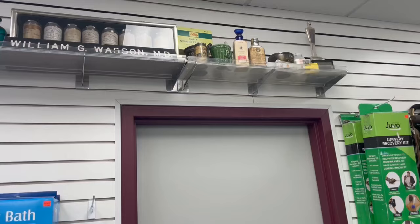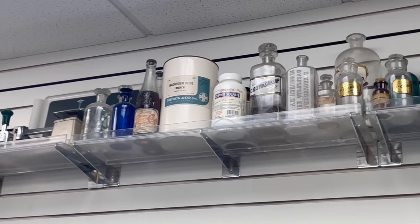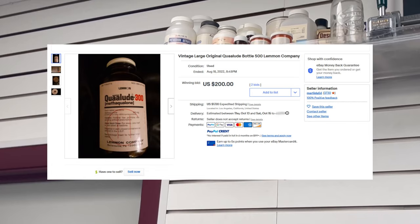What really caught my eye were these old medicine bottles. It's a niche I love and I don't really talk about it a lot. Some can be worth a lot of money. Like, if there was an old Quaalude bottle up there, you would see me climbing up like a spider monkey.